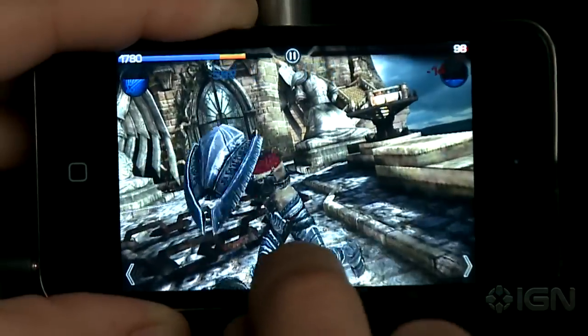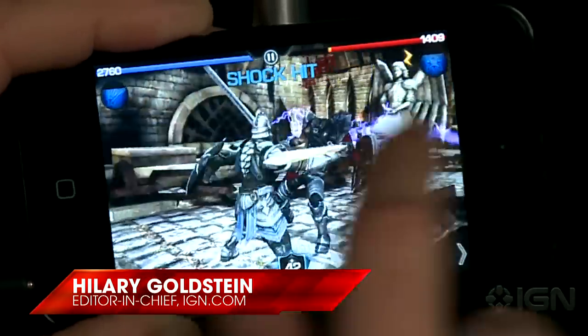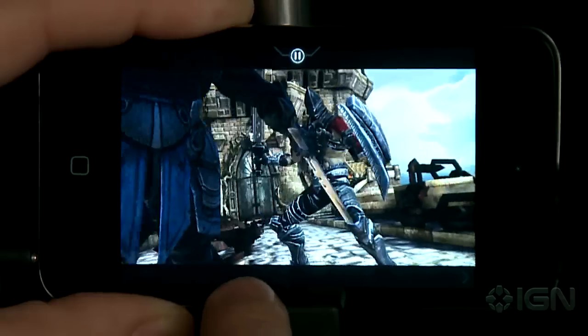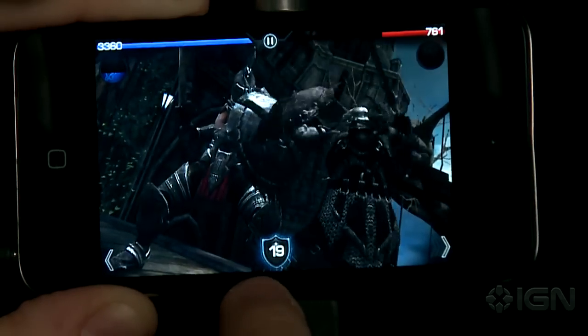Most iPhone games made for true gamers try and cram console controls onto a touchscreen. But with Infinity Blade, the first iPhone game to use Unreal Engine 3, developer Chair Entertainment created a game that could only work with a touchscreen. The result is a beautiful, addictive, and surprisingly deep game easily among the best available on iPhone and iPad.